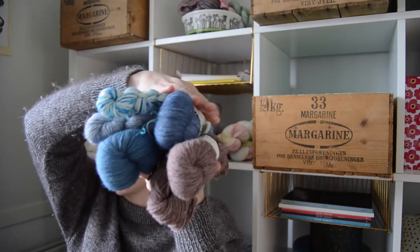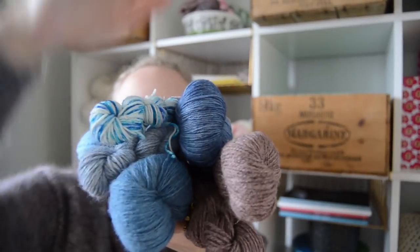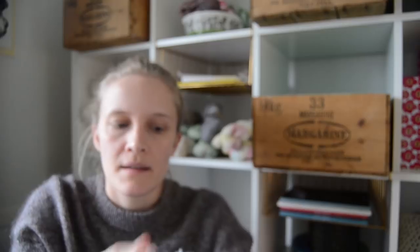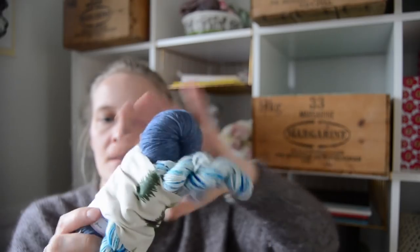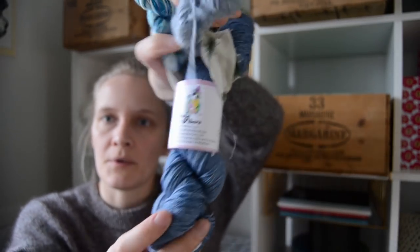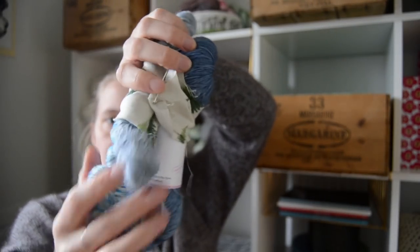And this is the yarn that I received from the lovely ladies that wanted to swap with me. I'm just gonna go over it quite quickly. So this is from Spain, and it is by Greta and the Fibers. Just a beautiful blue. And some lovely minis to go with it.